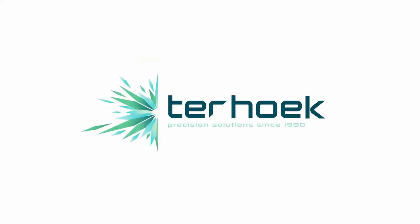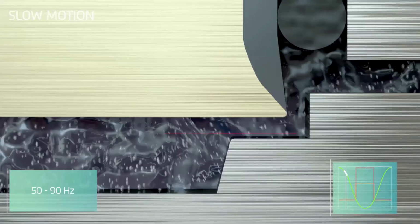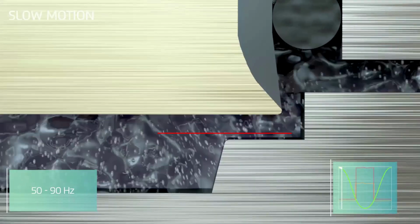In this video, you can see the electrode moving up and down. Just before the lowest point, a current pulse is triggered, shown by the red line. Dissolvement takes place when the current pulse is active. When the electrode moves up, dissolved material and heat are flushed out. In the meanwhile, the Z-axis moves toward the workpiece at a preset speed.